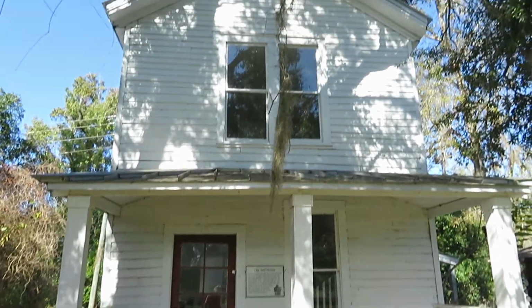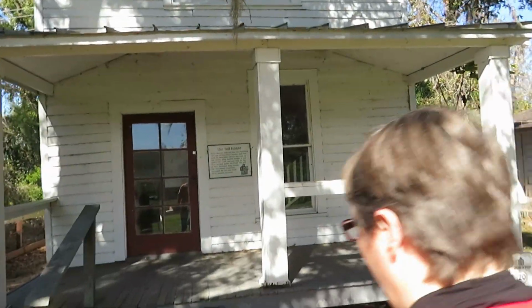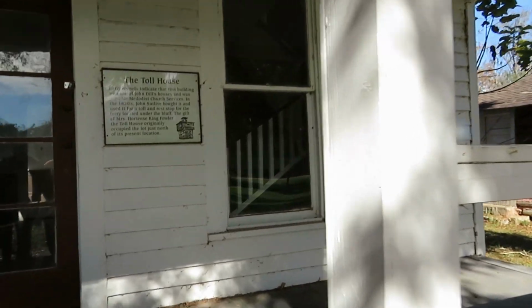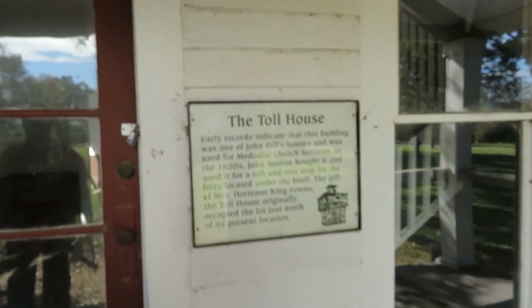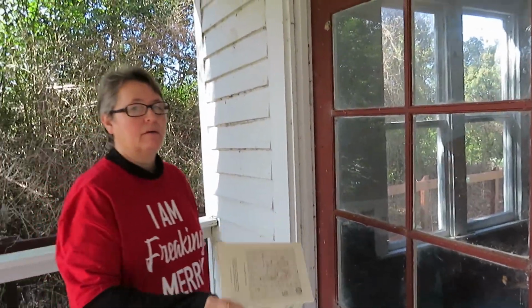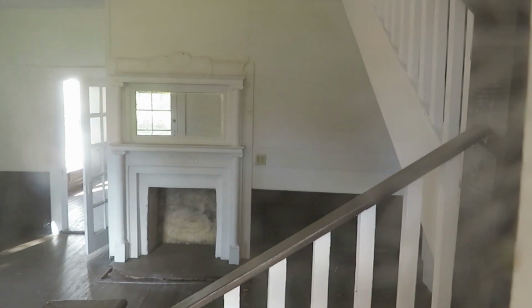This is a toll house. This is where you paid your toll to cross on the ferry, and we can look in the car. Now, after this was used as a toll house, John Deal lived here. But this was built in the 1820s, and there's a light on in there. Oh, I love that staircase. Here's the staircase she's talking about right there.